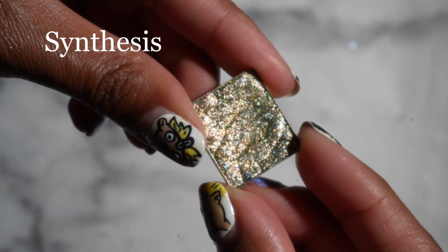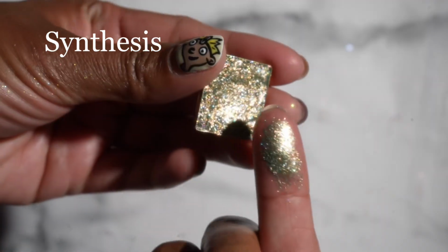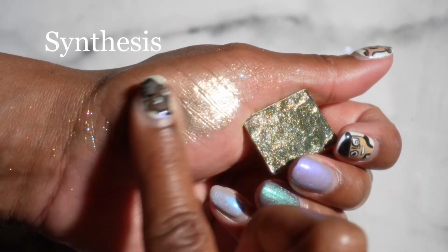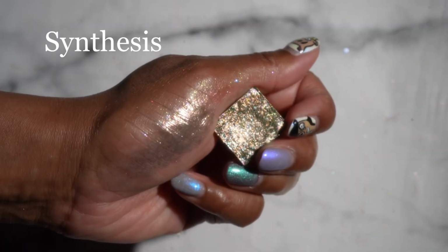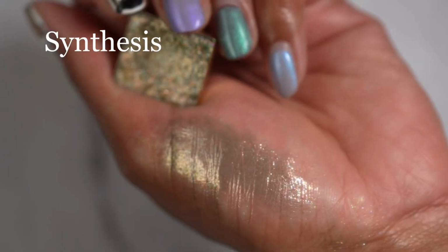The next shade is Synthesis, which is a dimensional light shadow, and basically these are just like the dimensional shadows except they have a gray base. Synthesis is a relatively new shade to the line, and it's described as having a green-gray base with medium to larger size sparkle particles. It shifts copper, yellow, green, and it has hints of silver and aqua sparkle.